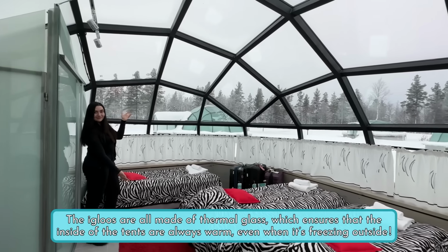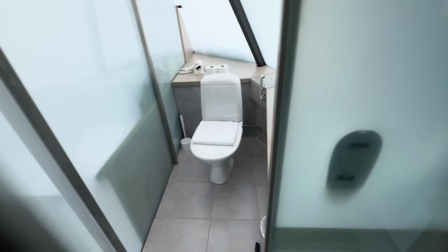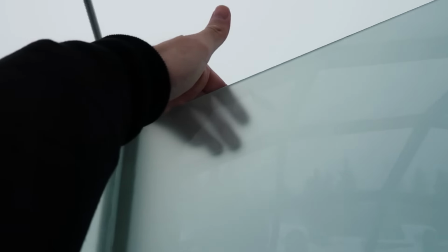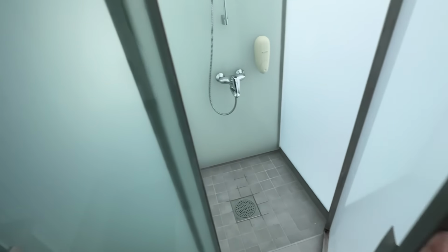I think it's actually quite comfortable in here. It's super warm. Like, it's not cold at all. It's very heated. There is also a toilet room in here near the front entrance that is divided from the rest of the igloo by this frosted glass. So you can see Safiya's shadow. Hello there. So it's a little bit intimate. And the deluxe igloo has its own shower as well.